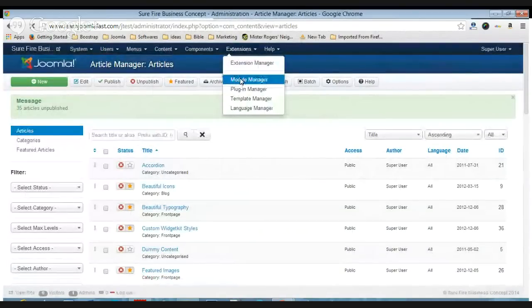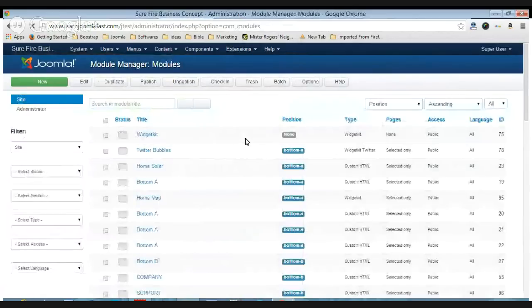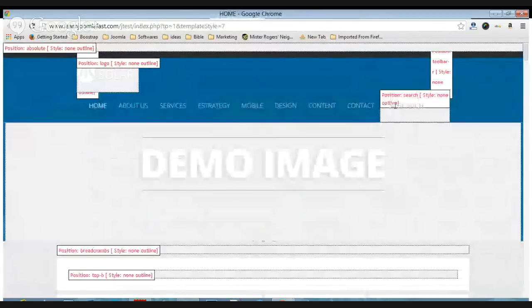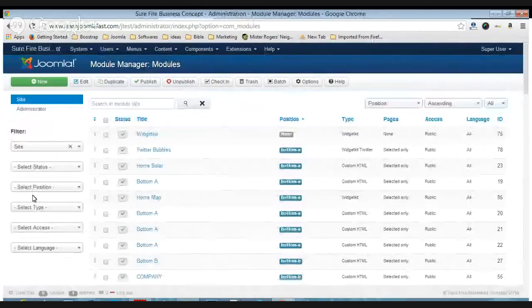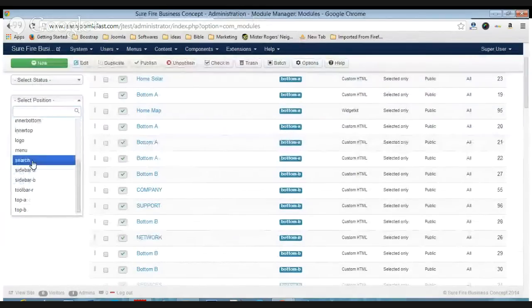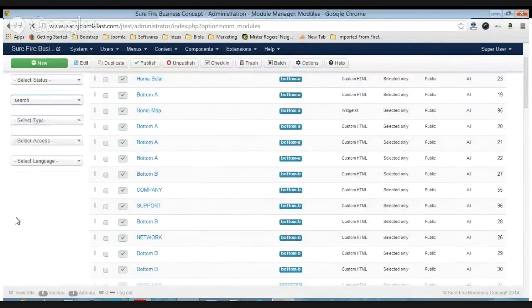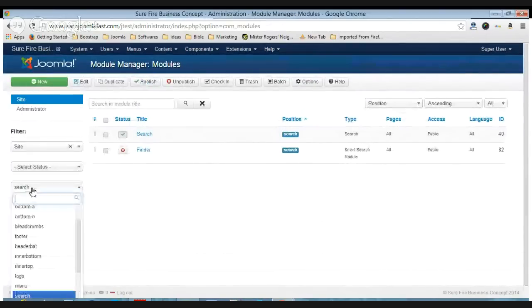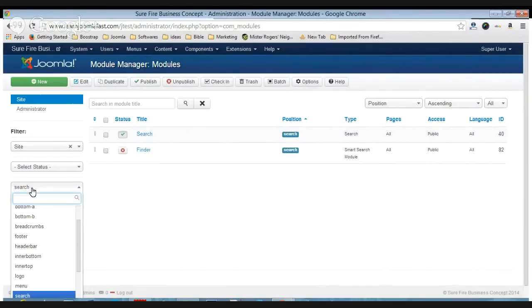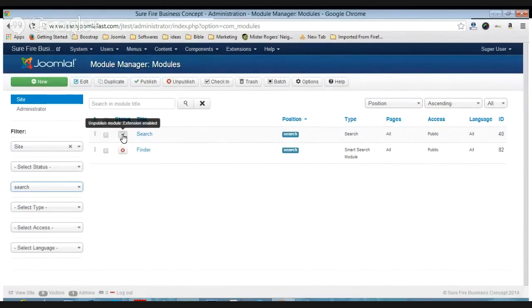Extensions, Module Manager. The Module Manager is where all the items on the front end are located. The position that we're looking for is search. We don't want that search bar. So you go to select position, and you find search. All the positions are located right over here where it says select position. Whatever position you're looking for, all you have to do is click that drop down, and it's going to show you that position. So this is the search. I'm just going to click on the check mark and unpublish.